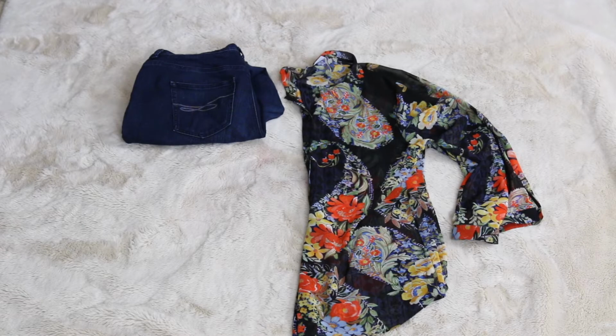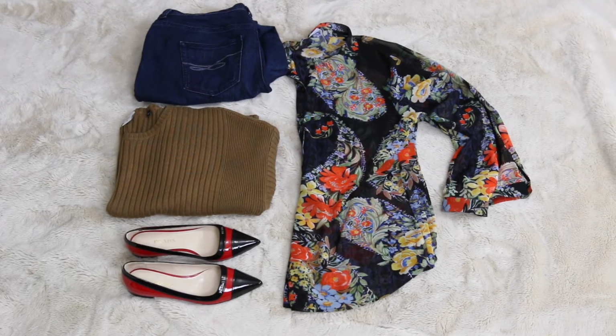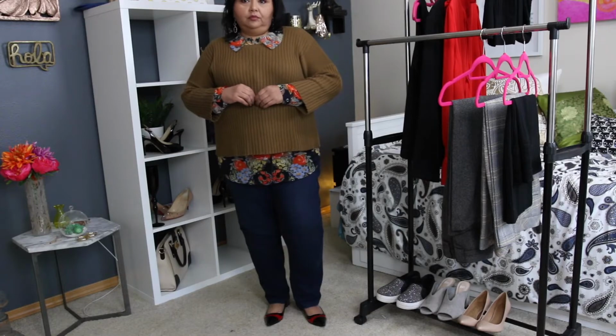So let's get started. I'm going to start out with jeans and a floral top, as well as the yellow sweater, along with the red and black patent flats. Now, looking back at this, I probably would have tucked the shirt in because it's cutting me in the wrong place, but you know, you live, you learn.